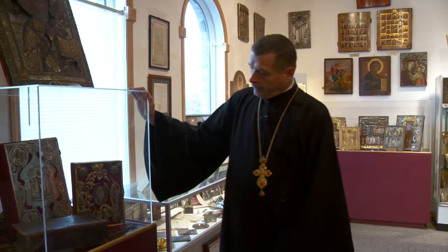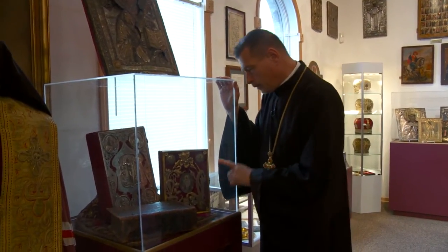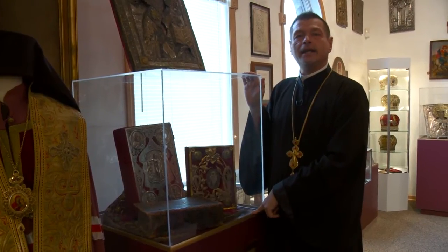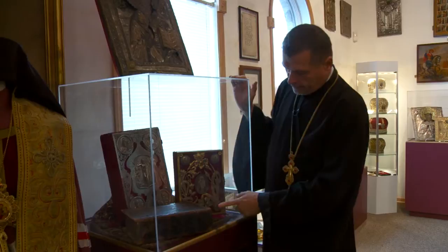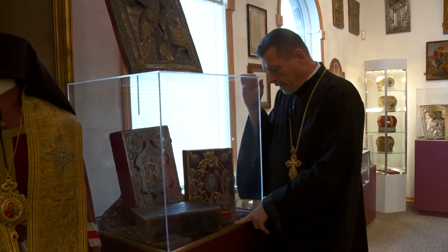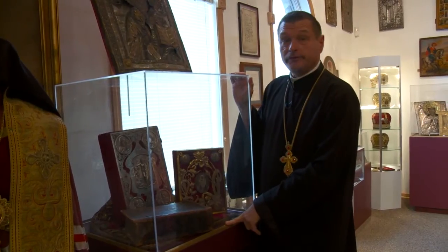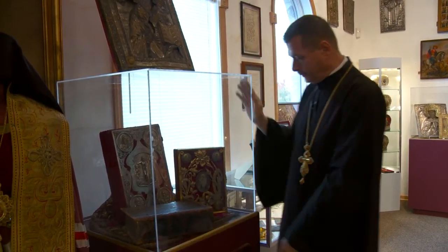There are also some more of our gospel collection. This one gospel in the center is dated June 22nd, 1898, and belonged to the Bishop of Kaluga. This book of Psalms, like a psalter, which is all hand-bound in leather and handwritten, by the way, is from the 1500s and belonged to one of the ancient monasteries in Russia.